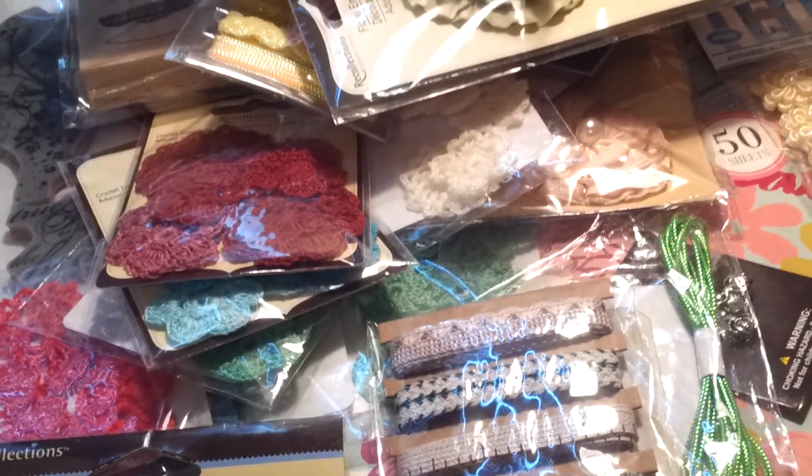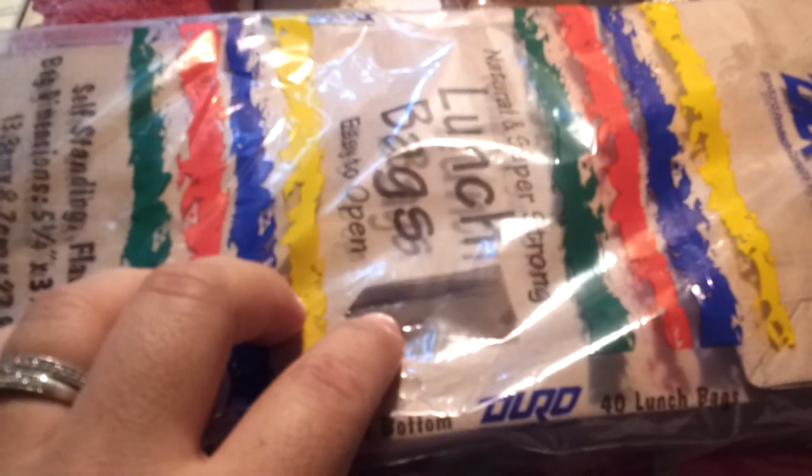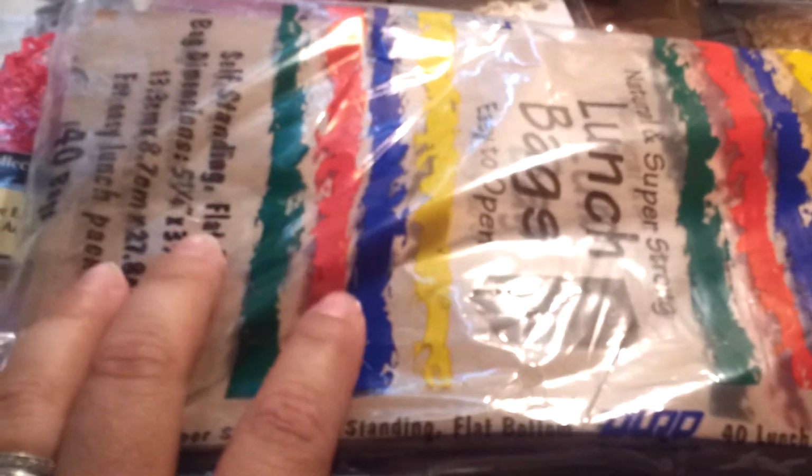And then finally, at the dollar store, and it was the 99-cent only store, I got some paper bags because I'd seen here recently some cards made out of these lunch bags, and so I really like that. So I'm going to try making some, and who knows, I'm in a challenge, so maybe that'll be my entry, an altered bag.